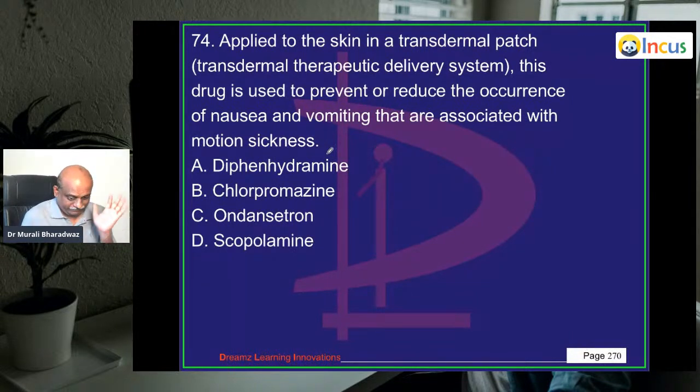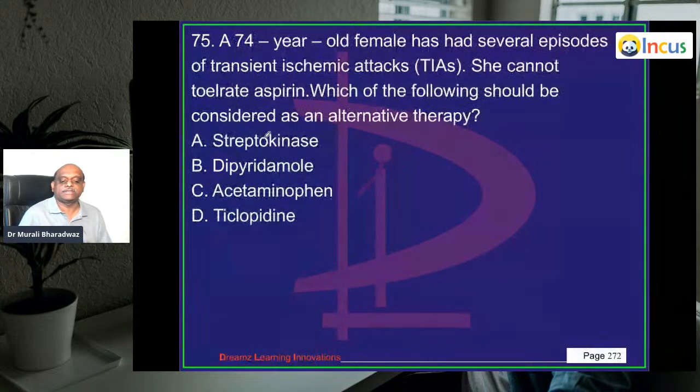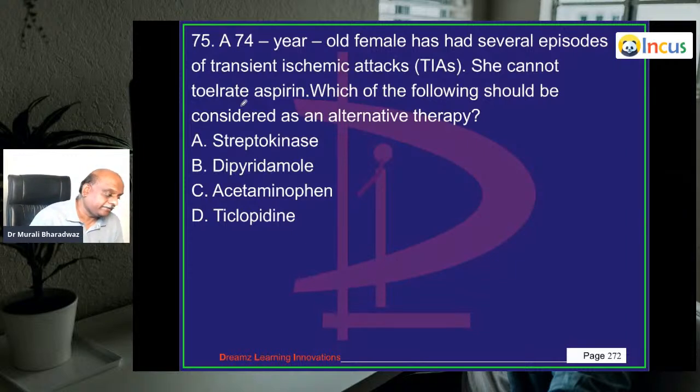Transdermal scopolamine typically is used to manage motion sickness. A patient with TIA cannot tolerate aspirin. So what is the alternative? Ticlopidine is the alternative.